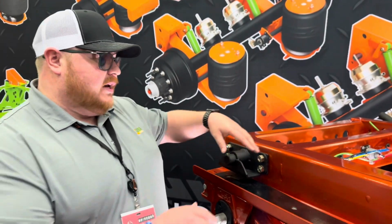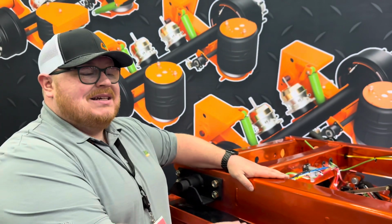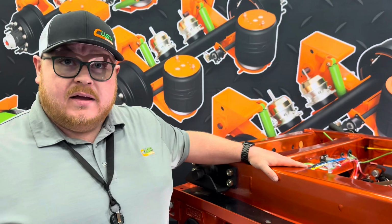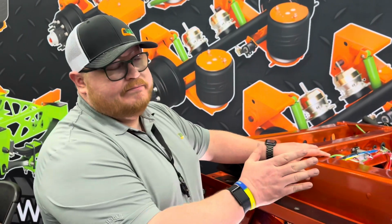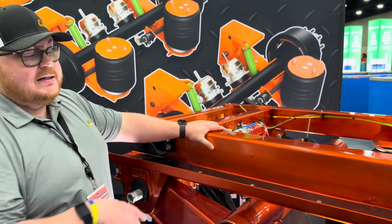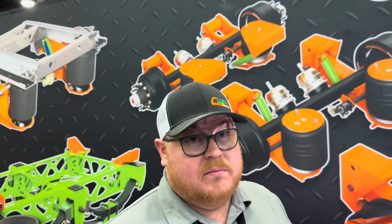We've also had the ability to make custom slide boxes. So with our competitors, this isn't necessarily unique, but there's a lot of trailer frames that are unique, which requires a unique slide box. So wider frames on the I-beams, thicker frames on the I-beams require a better, more unique setup with the slide box itself. We're able to custom make anything that somebody might need. Aluminum trailer frames, steel, both are doable.